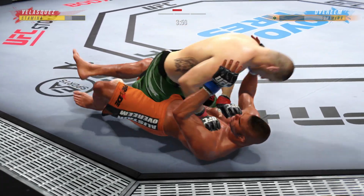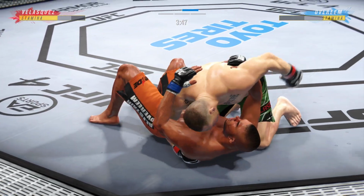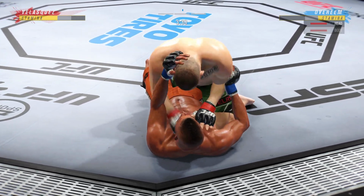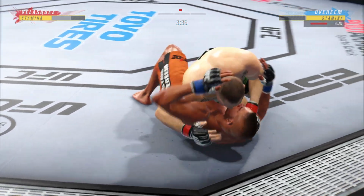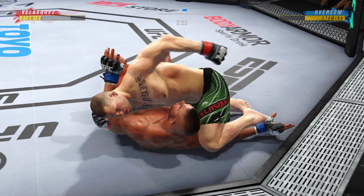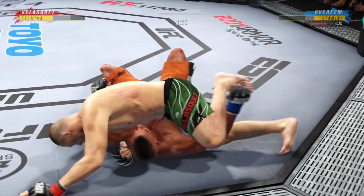He took a shot, he got a takedown. What now will stop him from doing it over and over again? Good work from the top here by Velasquez. All right, side control now. Oh, he's got him in a crucifix now, DC. We've seen you go to this a couple times, no?